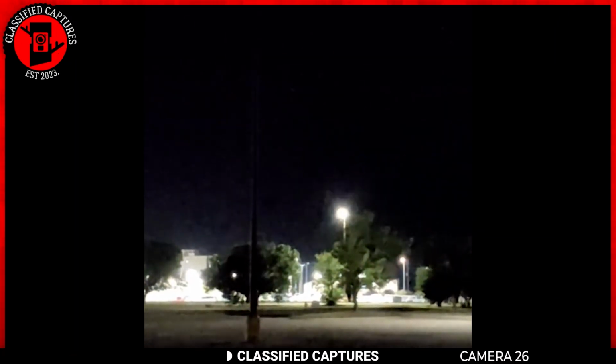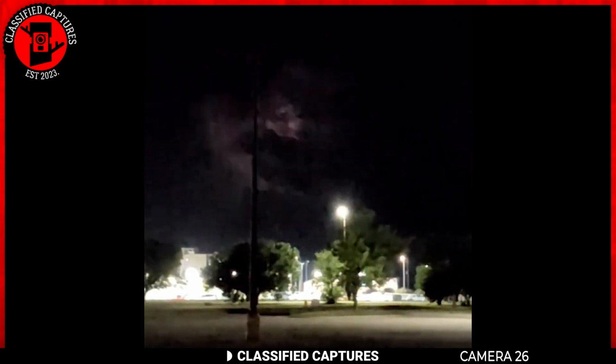Take a look at this footage. During a lightning storm, a face seemed to appear in the sky. You can see the lips, nose, and chin. Faces in the sky. This is a weird phenomenon that I'm not sure what it means. Some say it's just pareidolia, but others think there's more to it.